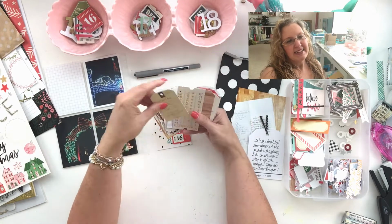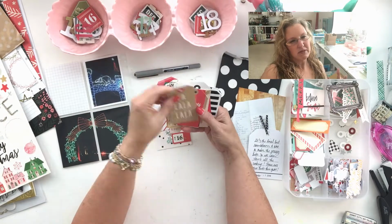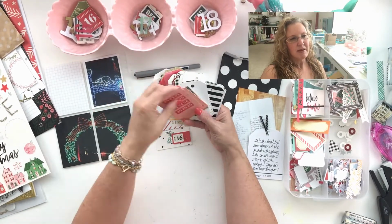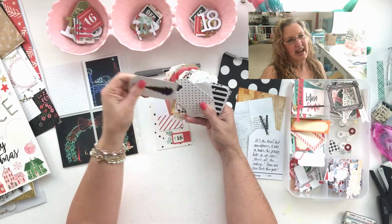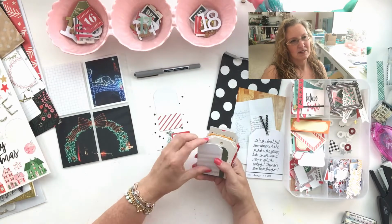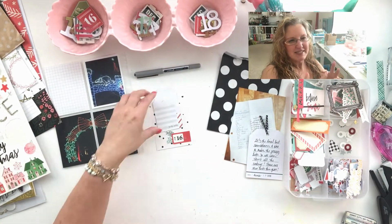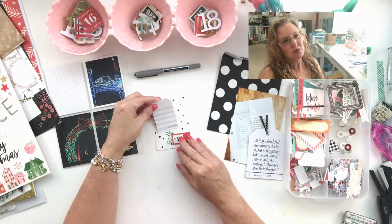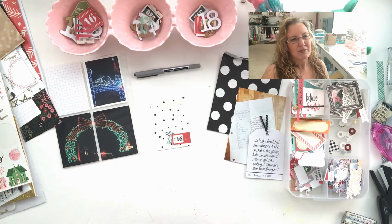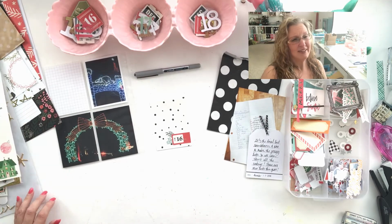And I'm trying to figure out how I want to put the journaling onto this card. I tried graph paper. I'm looking at all these tags that I have. None of these tags really work for journaling. They all have some kind of element on them, so they're really layering pieces, and that's cool, but it wasn't really what I was looking for. They weren't the colors I was looking for. It just wasn't really working out.